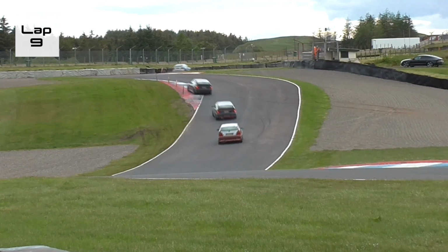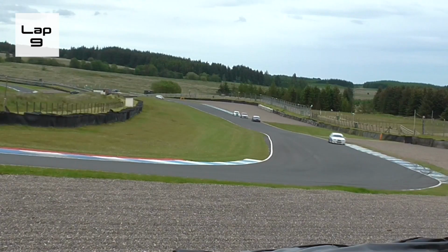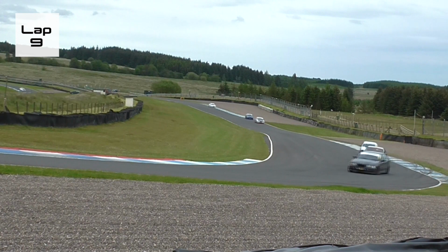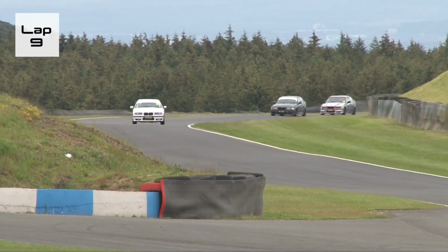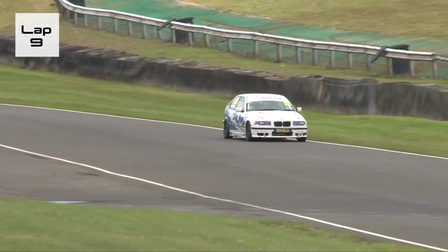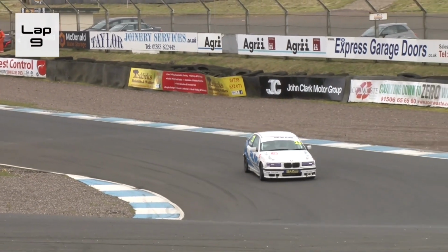Butchers, the lowest point on the circuit. And the climb from here, you don't really stop climbing until you get back to the start and finish. And it's a long way to get there. As we come round towards the hairpin, McNaughton has got one more lap to do after this, but the battle is very much on behind him for 2nd, 3rd and 4th.